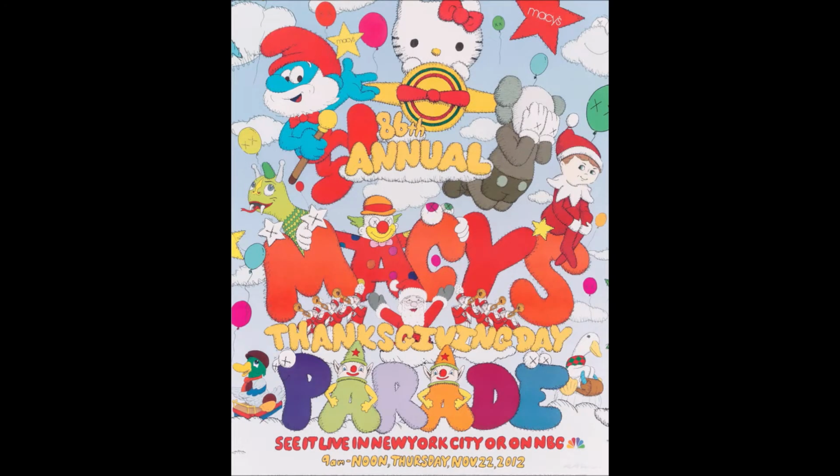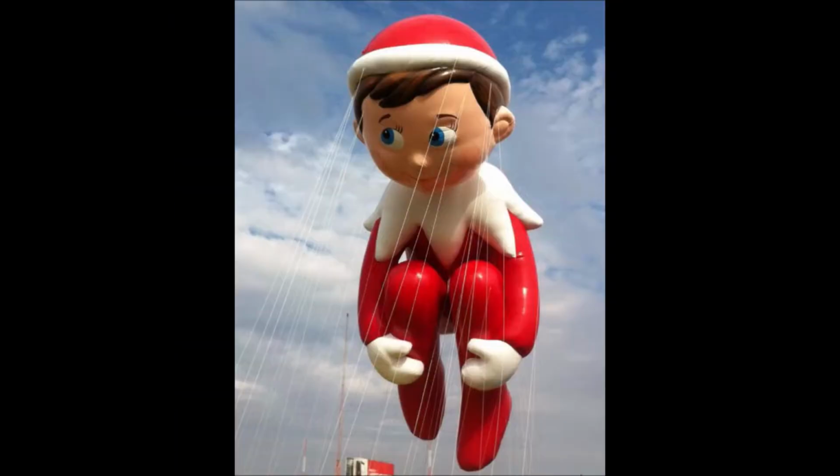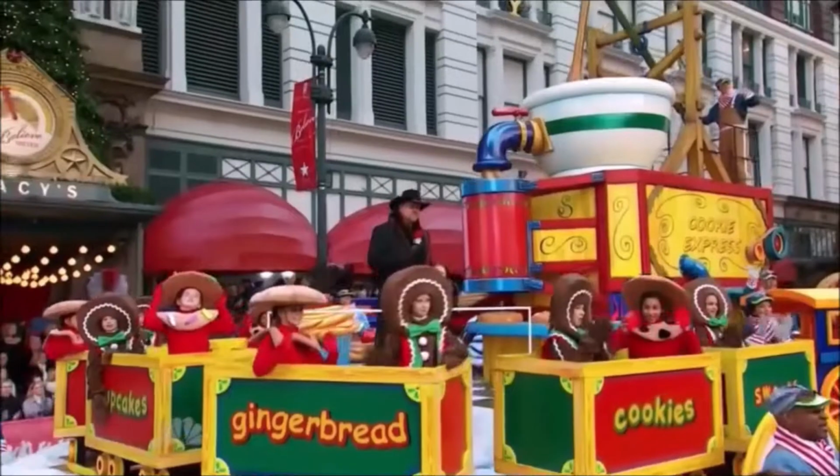We start in 2012, when the Elf on the Shelf made its parade debut, with the design being the character's iconic pose. It takes 90 handlers to control this balloon, as it has a length of 64 feet, a width of 28 feet, and a height of 46 feet, making him one of the tallest balloons in the parade's history that is not over the limit.